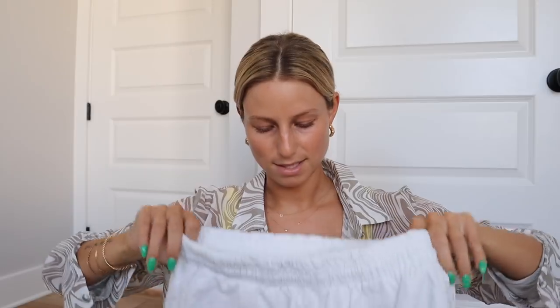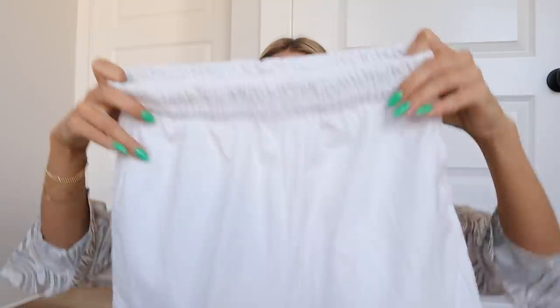Then I had to get a sweat set from them because you guys know I'm obsessed. I got these white sweat shorts. The bottom says Sporty and Rich. The quality of their stuff is insane. It feels like a towel material. It's really light and breathable.